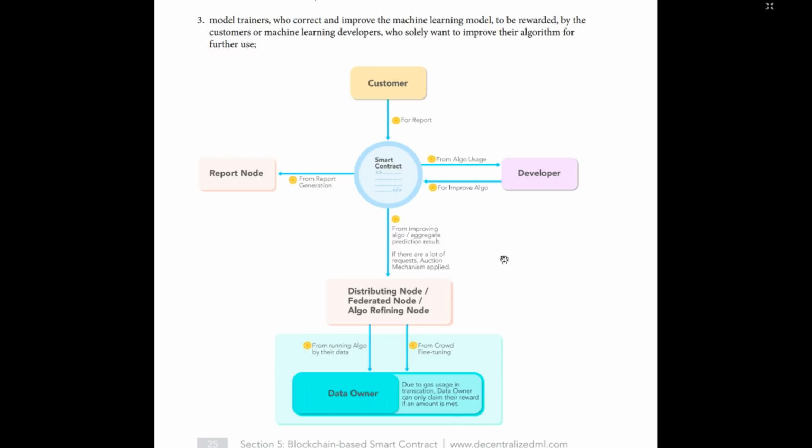Now the data owner, that's you, that's providing the data and the use of their idle processing power, you will receive tokens from running the algo by your data, and also from crowd fine-tuning if you have indeed taken part in fine-tuning the algorithms or any other services that were required.